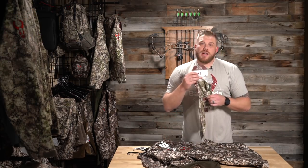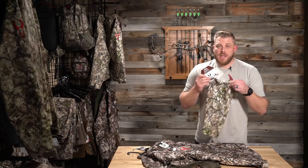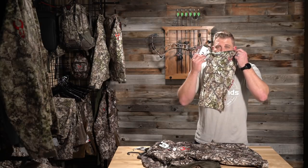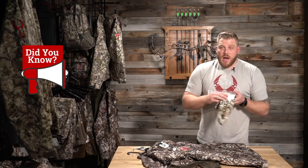Also, we're always going to recommend the Algus or Altitude neck gaiters. They're in two weights. There's a lightweight and a heavier weight. Again, perfect for covering your face. Pull it up over your neck and head, perfect concealment, comfortable, again, quick dry, moisture wicking, awesome piece there.